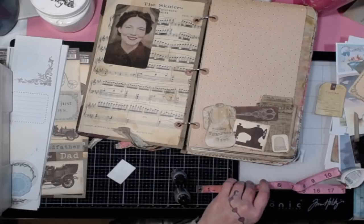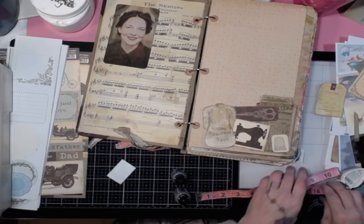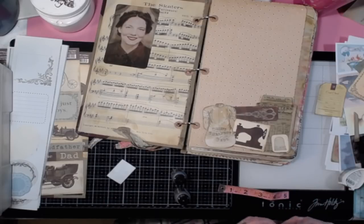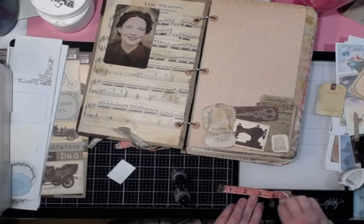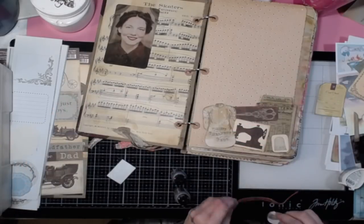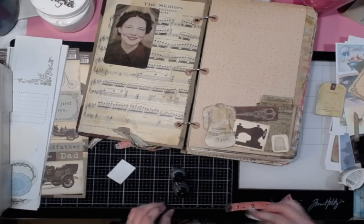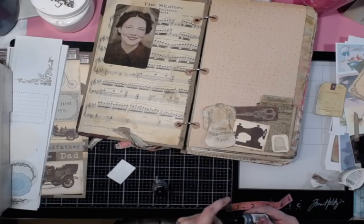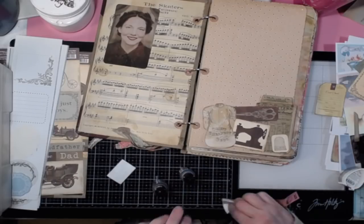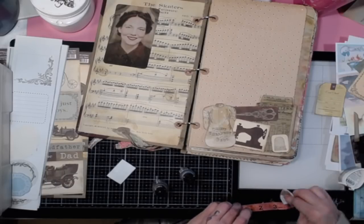So maybe I'll cut it at the 5-inch mark, somewhere around there. And this will look real good. Look at it. It's getting all nice and cruddy. What I might do is just take some of this sepia and drop it right onto the thing and let that happen. Pick up some of it and just work it.